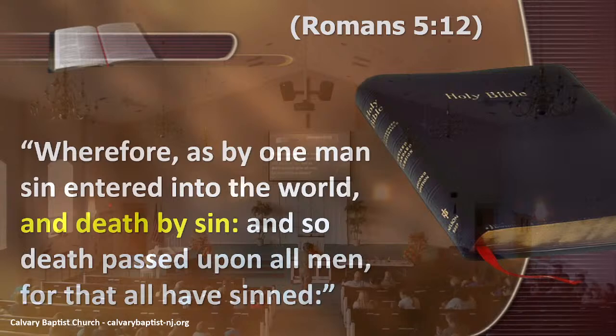It died, yes. Romans 5:12 says, wherefore as by one man sin entered into the world, and death by sin, and so death passed upon all men, for all have sinned. What was the sin that caused God to judge his original good creation? That's right. Adam and Eve ate from the tree that they weren't supposed to, right?